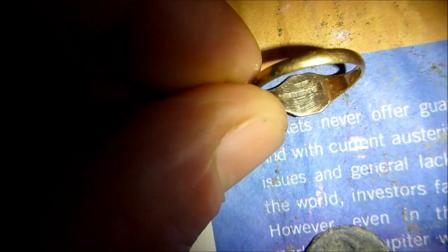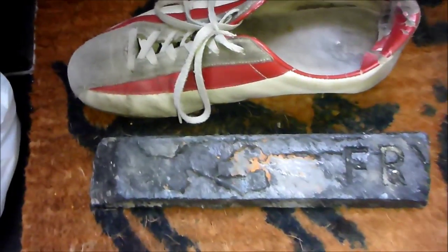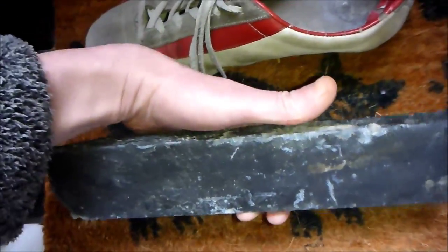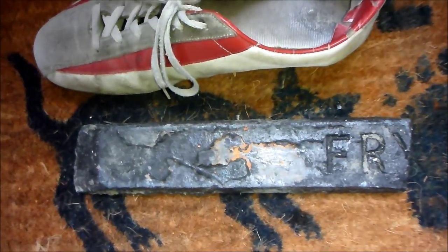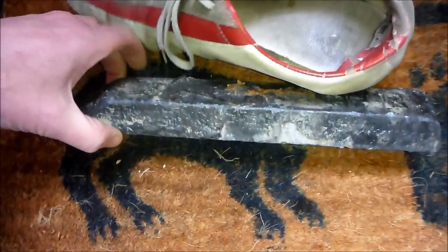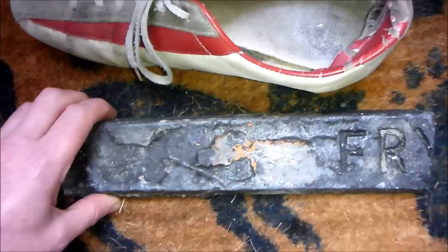So yeah, and Richard gave me the relic of the day, which is, have a look at this. What do you reckon that is? It is a massive lead bar. It must weigh, oh, I don't know, 20 to 30 pounds I would say. And it was in the mud about 12 inches down, but not further because it hit some kind of hard sandy soil.